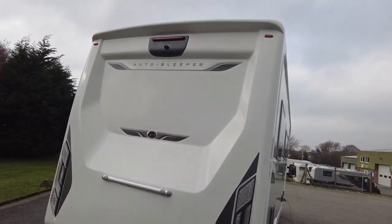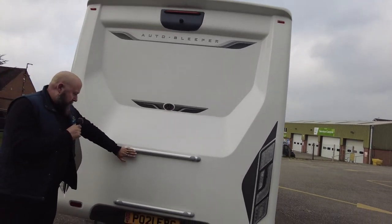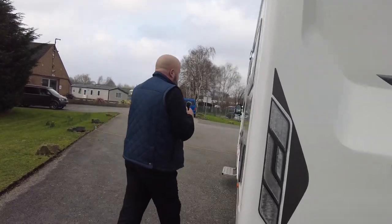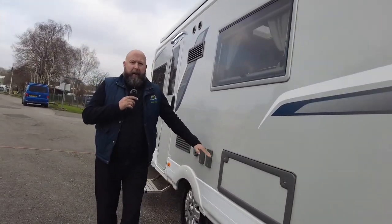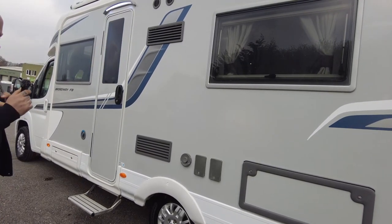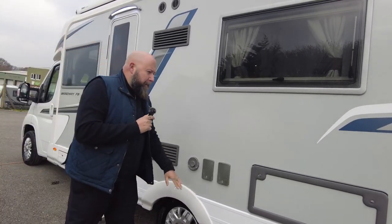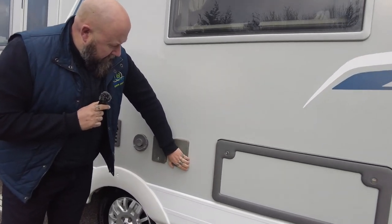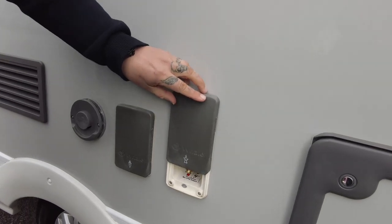Reverse camera's just mounted in the little pod at the top, and then you've got mounts on the rear of the van if you want to add a bike rack in the future. Storage locker that takes you underneath the French bed, so there's plenty of room in there if you want to put picnic chairs, fold away tables, spare electric cable, anything you want to take with you, within reason, will fit under the bed. Just there we've got an external gas barbecue point, so that one's nice and handy to have.